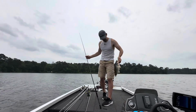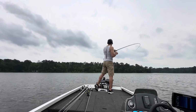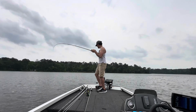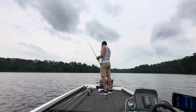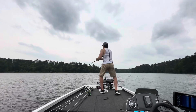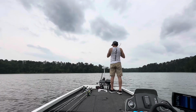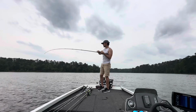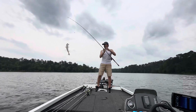Right here we caught a fish on a Texas rig, 7-inch worm. I threw a big worm and didn't get any bites on it. I just downsized the worm, maybe a little early for that bite. 3/8 ounce weight, it's pegged. Lost a 3-pounder there. I was pretty upset about it. Still throwing the Texas rig worm here, just hopping it up and down in some of those isolated grass patches out on that point where it's kind of scattered out.